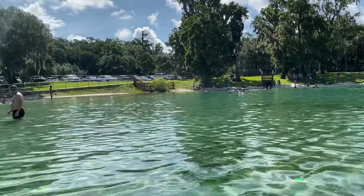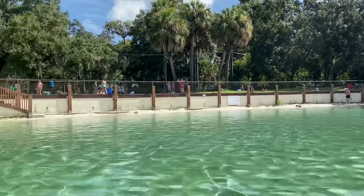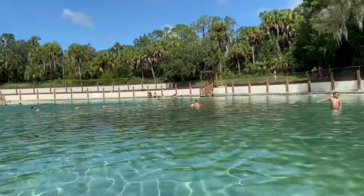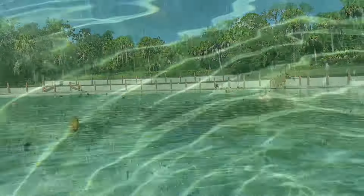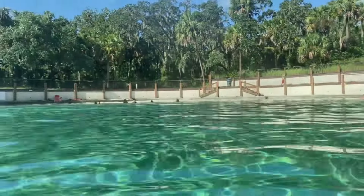So in the middle of the spring, and it's about 3.5 feet deep here. Water's beautiful. It comes up at 72, but it's such a shallow pool that it feels more like 78 degrees. So, water's very clear, 3.5 feet down. And lots of fish, too. All right, let's go under.